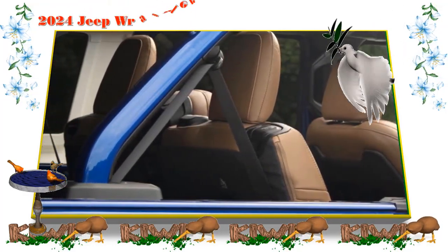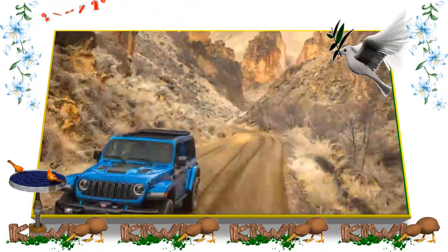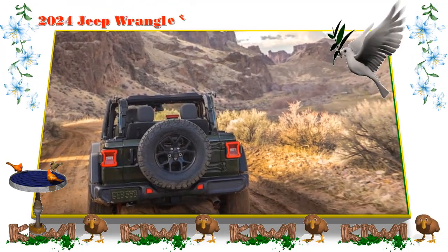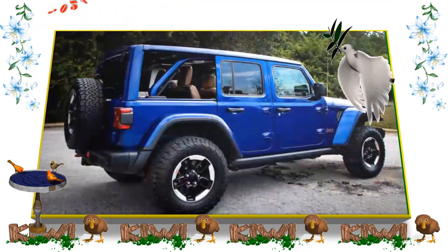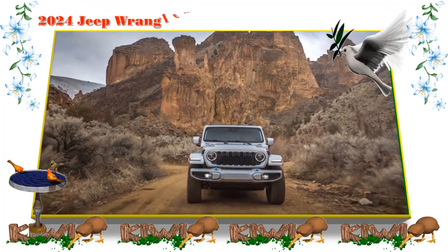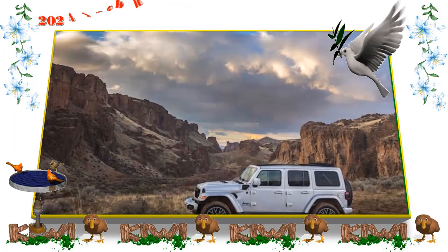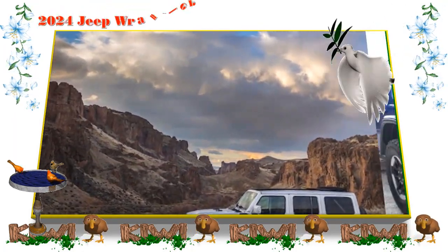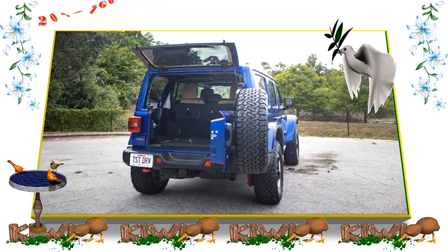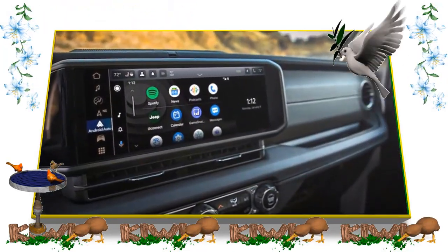In addition to waypoints, there is historical info and tidbits about the locations, and adventurers can store waypoints to make their own trails. Uconnect 5 can handle 5 user profiles and provides quicker access to vehicle-specific features and pages tailored to each model. E-hybrid pages for the 4xe show power flow, charge schedule, and driving history. Off-road pages show vehicle dynamics, pitch and roll, camera views, and more.